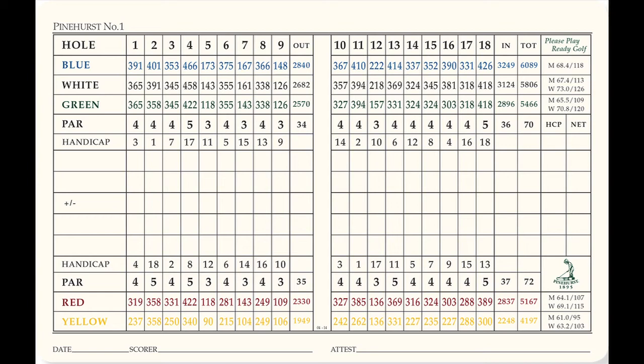16 is a long dogleg left par 4. The bunker to the left is easily carried even with a modest tee shot. From there you are hitting to a small but wide open back to front sloping green.